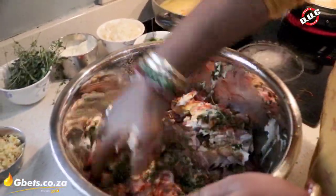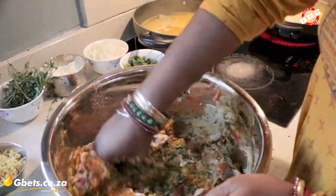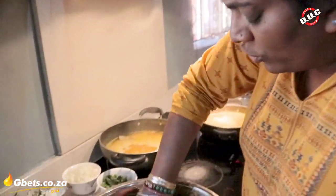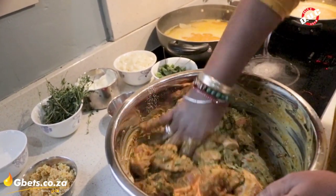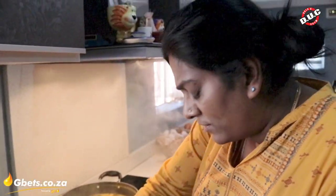Because now we put all the green ingredients, your mint, your thyme, your coriander. I put three teaspoons of Kashmiri chili, 2 teaspoons coriander and cumin, a little bit of garam masala. I've used your crushed chili. You can actually smell this. And you can actually see the color. If you want it more spicy, you can add more chili. It's up to you.